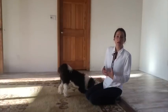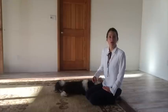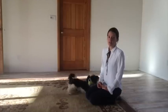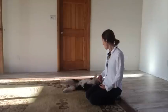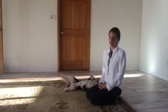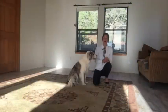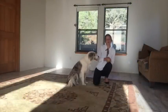What just happened? In the first step, we taught our dog that "drop it" means she's gonna bring out the cookie. And in the second step, we taught him, no, actually "drop it" just means some kind of other reward is going to happen. Could be a cookie, but could also be a continuation of our ball game. Fake the pretend treat and practice this many, many times to establish trust in your dog. Over time, you can fade your fake treat delivery motion and just use a verbal cue.